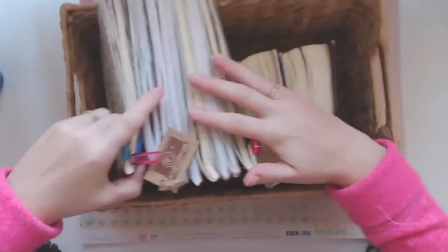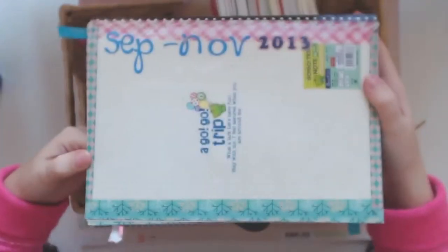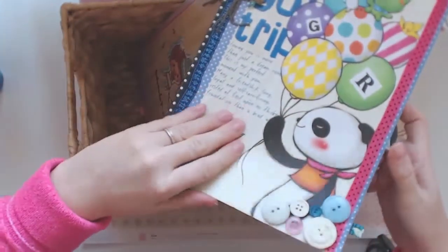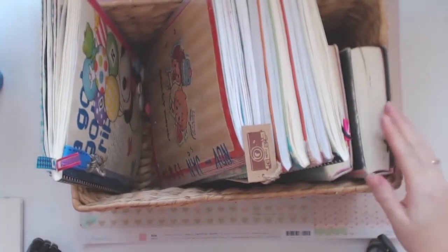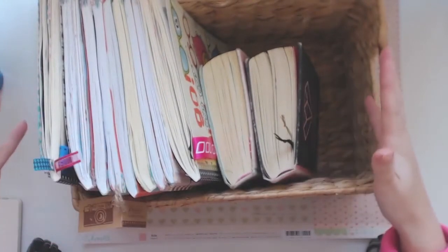Let me see, this is the first one here. And as you can see, this book here is September to November 2013. Basically, I started writing again just before I got married. So I have pretty much been, this is my married life here, chronicling everything from there.